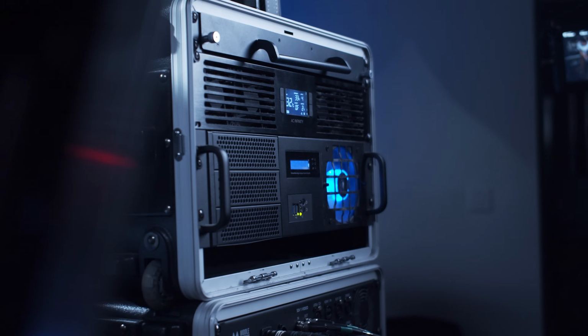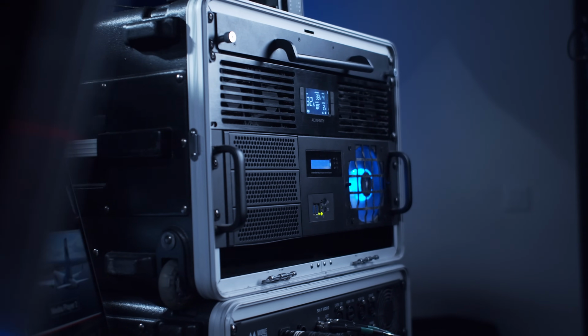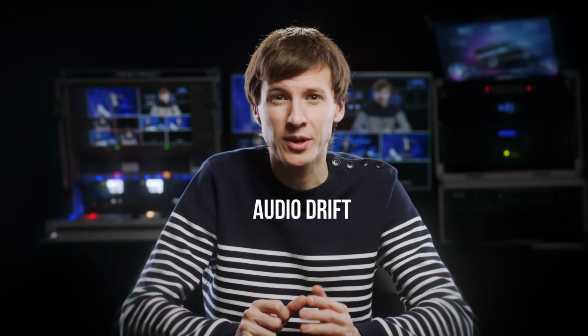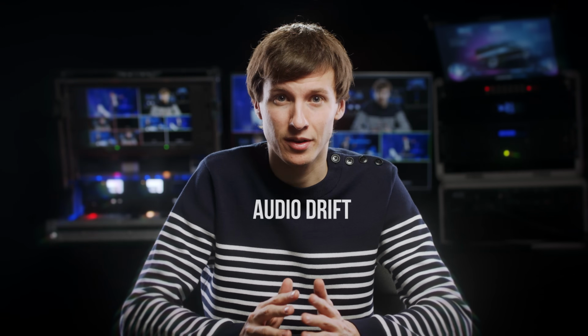Over time, I've built a very powerful workstation, and even with this monster, I tend to run into performance issues with live streams sometimes. A very common issue I have is having to deal with multiple cameras and audio drifting out of sync, and the more inputs you add, the more latency you introduce, and the higher the risk.